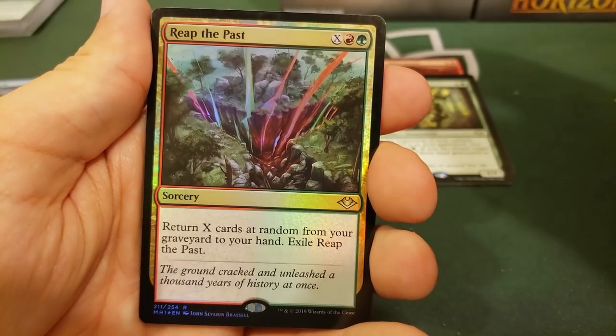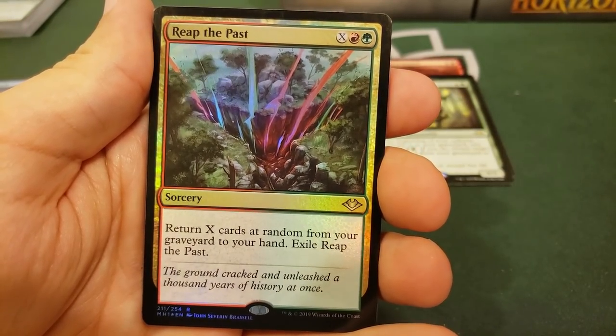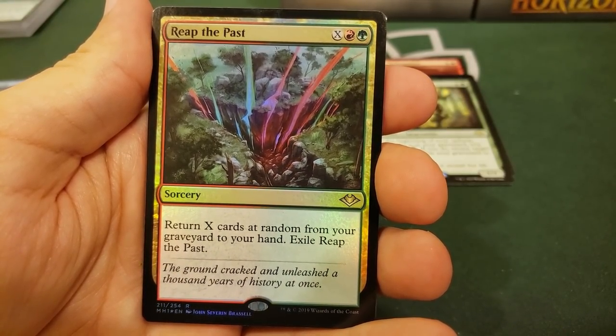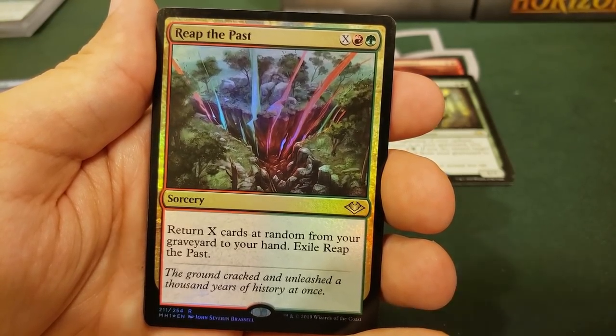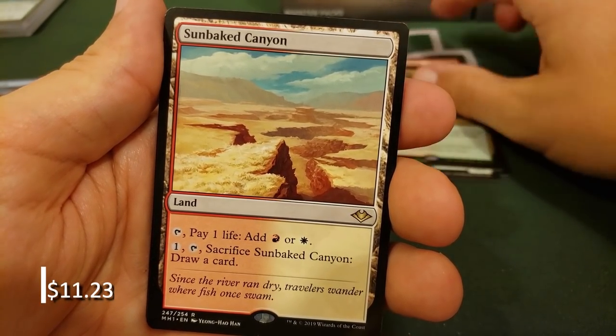Forest into Reap the Past is the foil rare. Hopefully we get another one, but it is a cool card. It's not highly valued, to be honest, but it's a really good card. Return X cards at random from your graveyard to your hand. Your graveyard fills up late game. This is an amazing draw card. And the Sunbaked Canyon. Very nice.